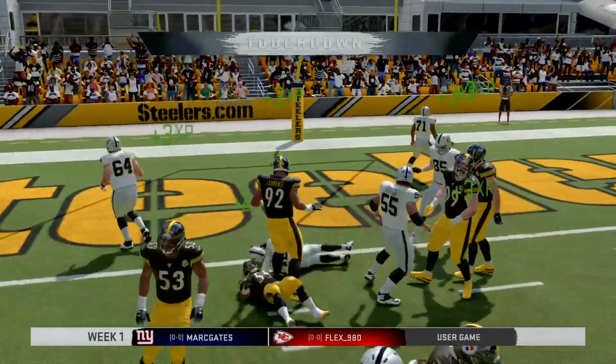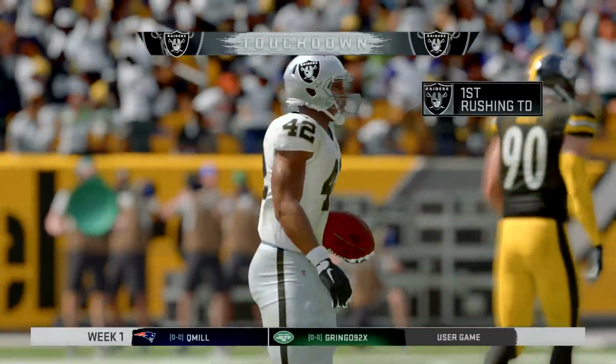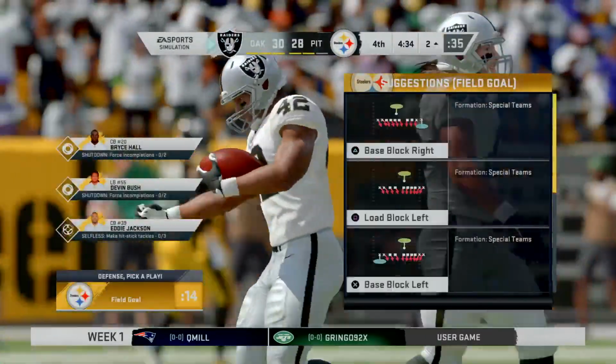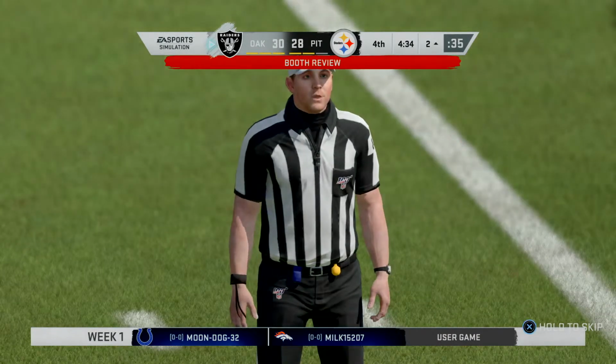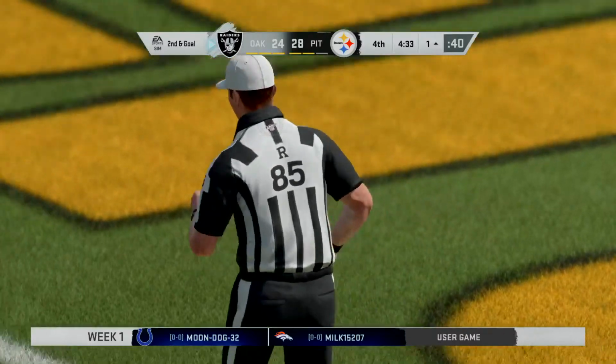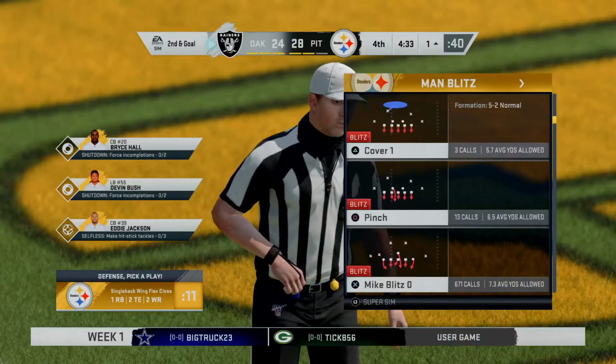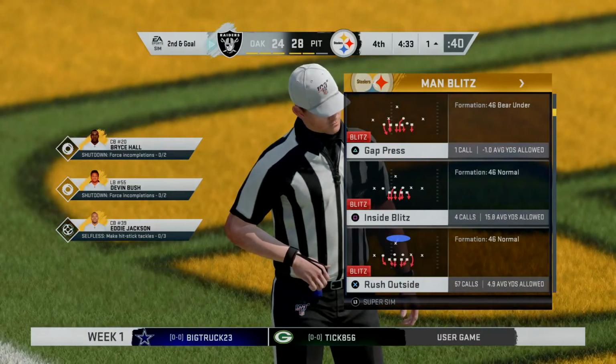And he'll take it into the end zone for a Raider touchdown. An 8-yard touchdown run as his guys have now moved out in front. Play is under review. After review of the play, the ruling on the field is reversed.